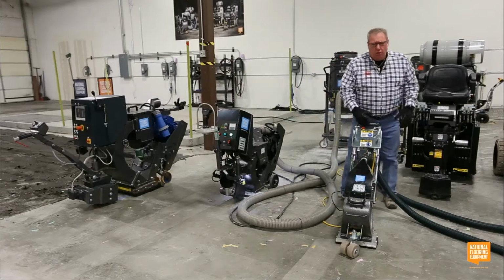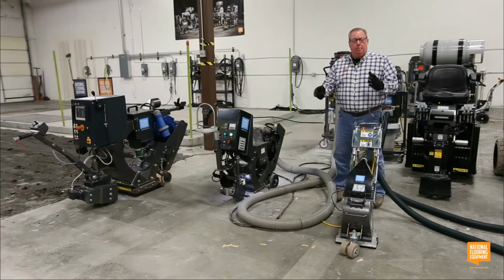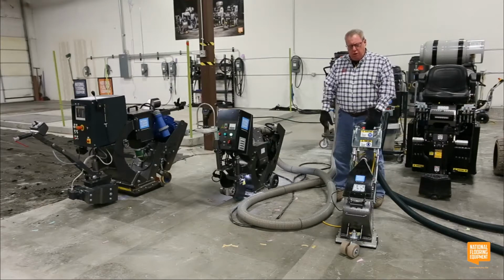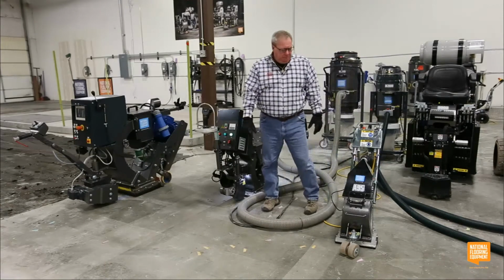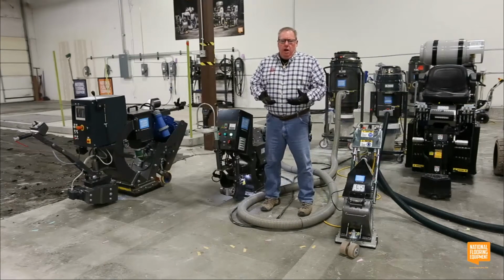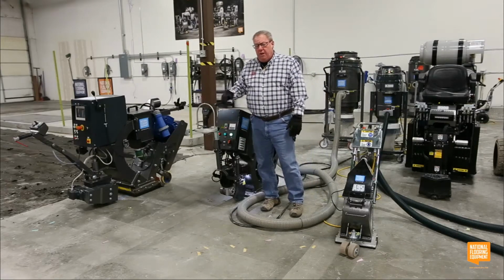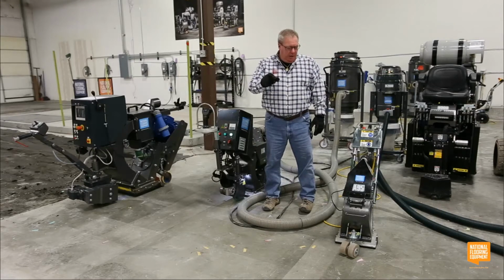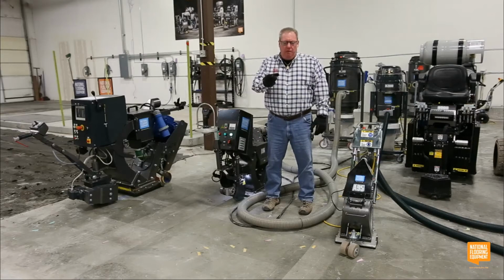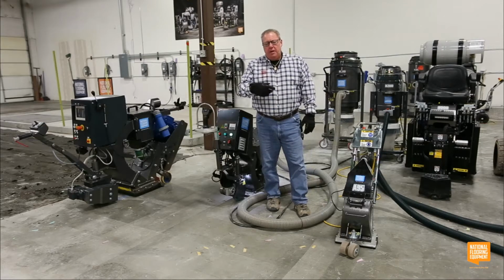So how a shot blaster works, you guys, is basically a centrifugal wheel. We tend to call it like a boat prop. It spins when you initiate the motor. And when I squeeze the two handles together or open the shot valve with a handle, it opens a one-barrel carburetor, kind of like an old car. And that one-barrel carburetor is actually called a shot valve. As we open that, it allows shot to spill down the feed spout into the blast wheel.